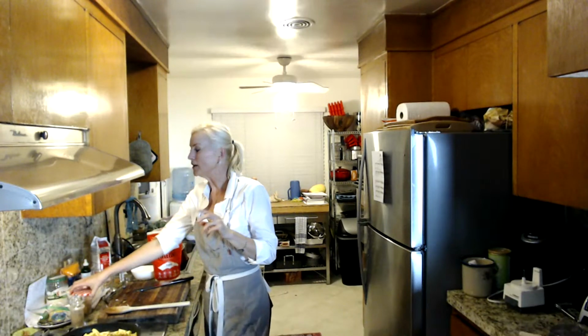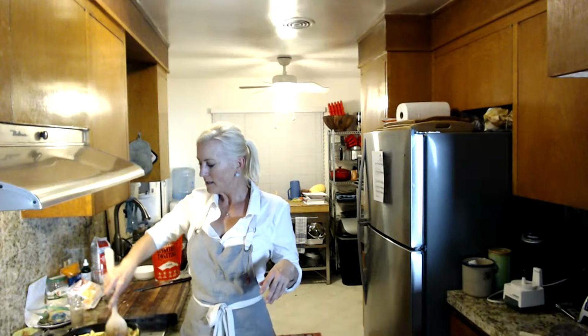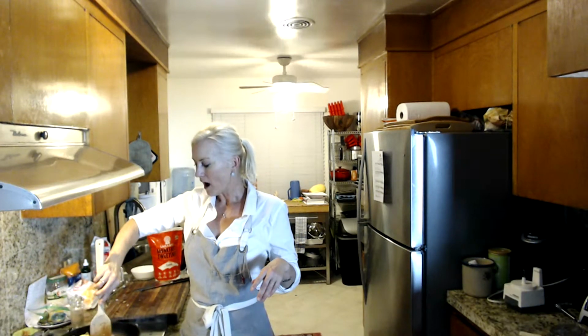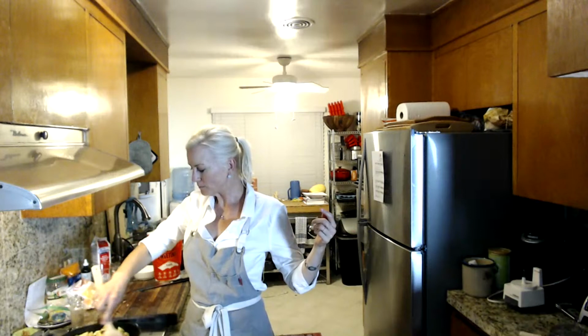Okay, so now here's the little trick with xanthan gum. We're actually going to stir this up because the lemon juice is going to cook down, and we're going to add a quarter of a cup of water because you do want to have some liquid in there for the xanthan gum to grab onto.